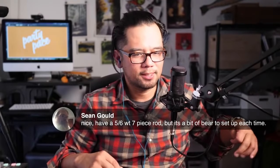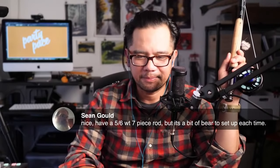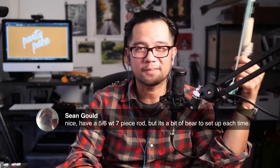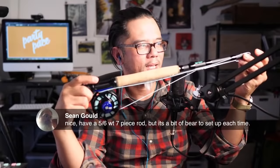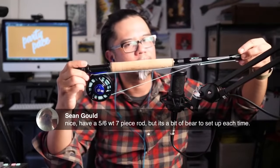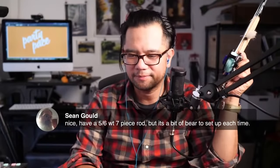So Sean says he has a 5.6 in the 7-piece. Yes, it can be a pain in the butt to set up every single time. This is definitely a faster solution. And one thing that struck me is that this thing is remarkably small. This would easily fit in any backpack, probably a full-size pannier. You could probably strap this down to a saddlebag if that's how you roll. So definitely nice and compact. Matt Ford says it looks pretty tucked. Yes, it's the most tucked rod I've ever tried.